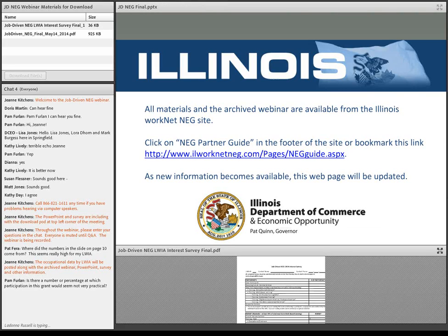Is there a number or percentage at which participation in this grant would not seem very practical? Is the first question. Bob, John, or Jill, can you respond? Are you talking about participants, or are you talking about openings in the local area? I think if you're talking about participants, Jill, I know that in previous NEG grants, we've had from 100 down to 10 or 20. So it's just a matter of what's feasible and what your budget looks like. And it is openings that they're referring to.